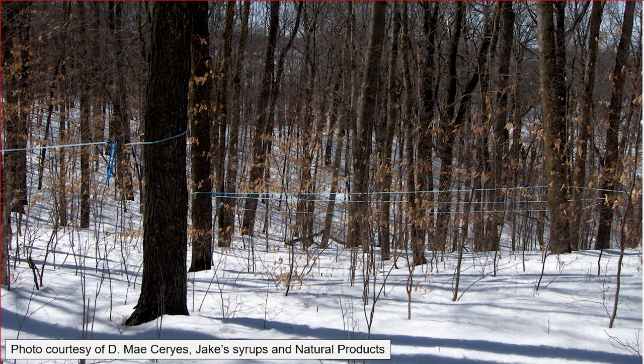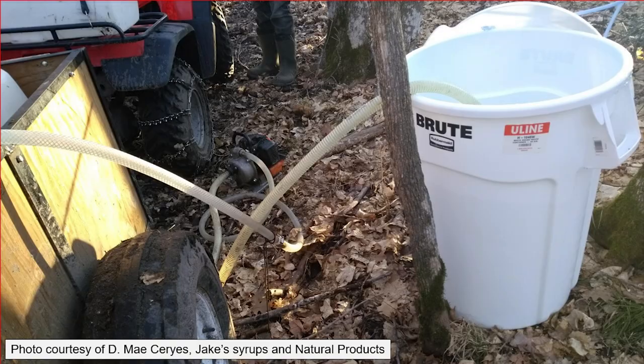Commercial operation, this is out by us. Jake's Maple Syrup, or Jake's Syrups and Natural Products. They've got 40 acres of trees, and they've got hills. So they just put these lines out there, and it goes from one tree to that trunk line, the next tree goes to that trunk line, the next tree, and these lines collect all that sap at the bottom of the hill. And then they use a pump to pump it up the hill. So it works pretty good for them. They've been doing this for many years. And they just put it in a big old garbage can.